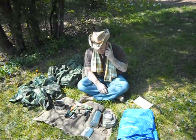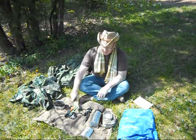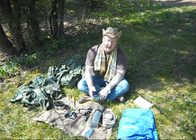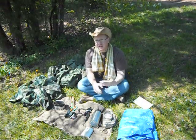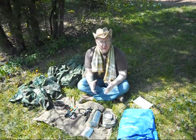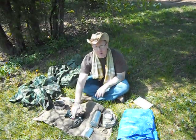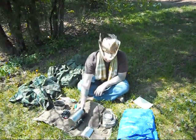So that's our day pack. Those are the things we have in our day pack to signal. So we can start a signal fire, we can bang metal, we've got a whistle, we've got a light, and we've got a compass. All those things together give us some good possibilities for finding help, attracting help, or getting out of the situation we're in.